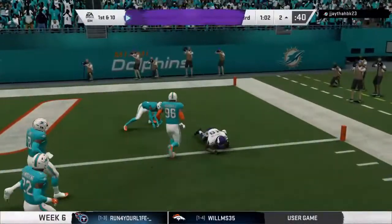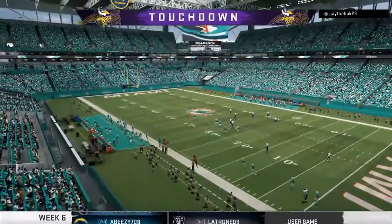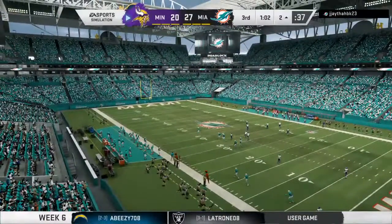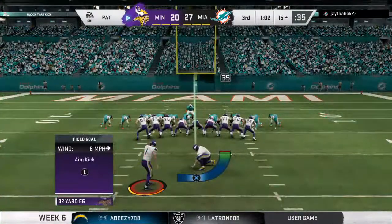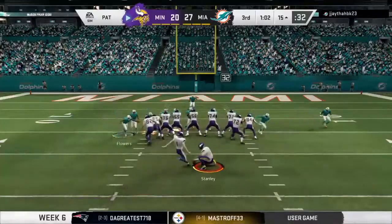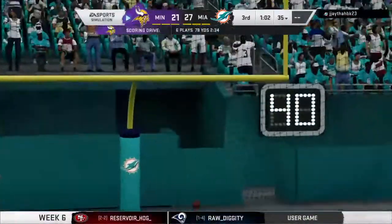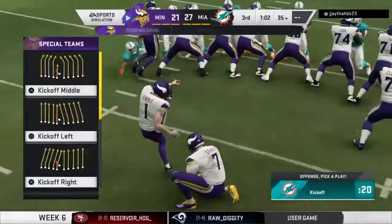He'll look to throw. That's going to be caught. And he will score. Touchdown, Vikings. As his guys are back within a single score. Point after, right down the middle. And that will shave one more off this lead.